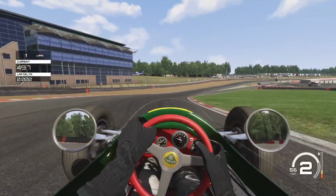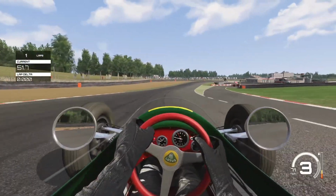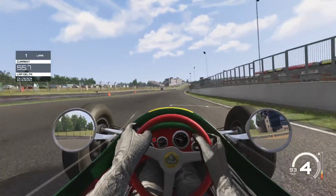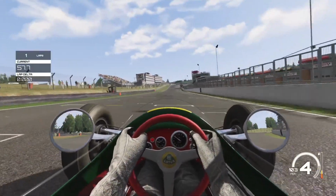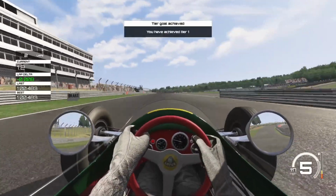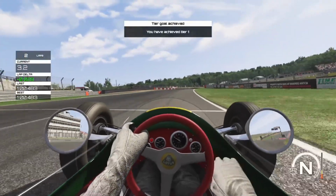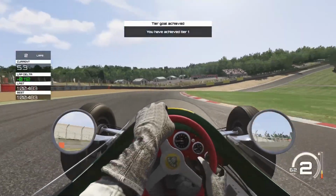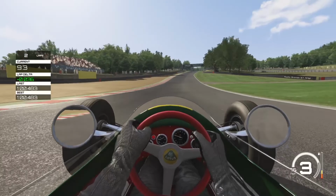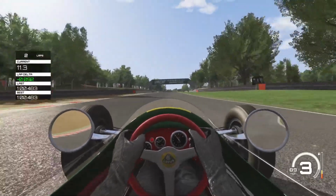And slowly put my foot down. It does accelerate quite nicely, I must admit. It's not really slow. Over 100 miles an hour. And what time do we get? Oh, so we get tier 1 on the first lap. So that's a good start. And, ooh, slid a little bit, just trying to take it down Paddock Hill Bend.